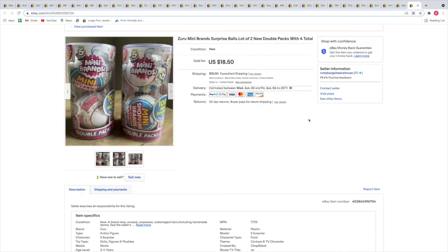And then last up here today, guys, is just another one of these. I've shown this before. I've sold these before. I was about $12 in on this lot, sold them for $18.50, and it actually cost me only around $7 to ship instead of $10. So I actually made an extra $3 off shipping there accidentally.